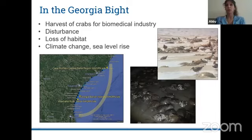And so, they need to hit a certain weight. They need to go from 120 grams all the way up to 180 grams. And you can watch over the course of a spring, birds get really, really fat before they fly up and they leave, and they're just about ready to burst. They're so full of horseshoe crab eggs.